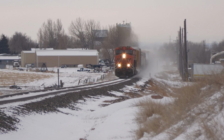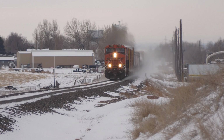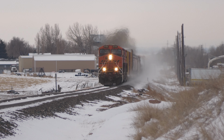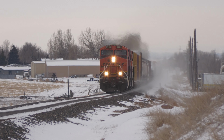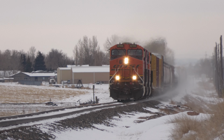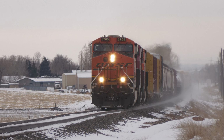It was 30 degrees on January 17th, and there happened to be a Denlau passing through my small hometown of Wellington, Colorado. On head end was BNSF 6705, a General Electric ES44C4, followed by CP 8003, a General Electric AC44CWM. Last is BNSF 8074, another ES44C4.